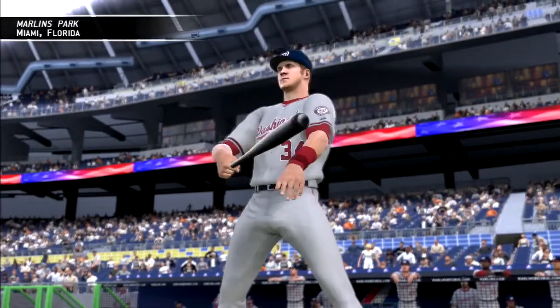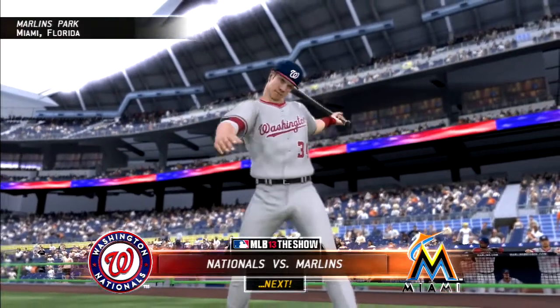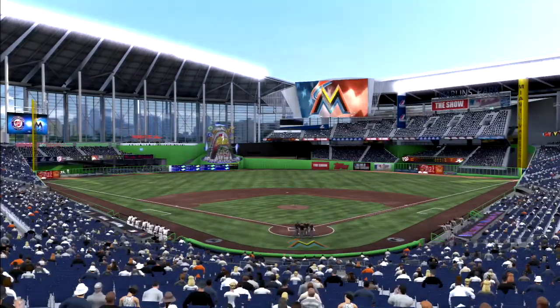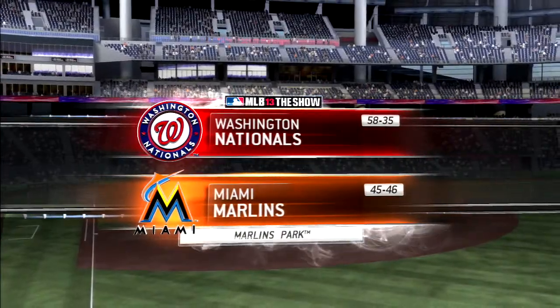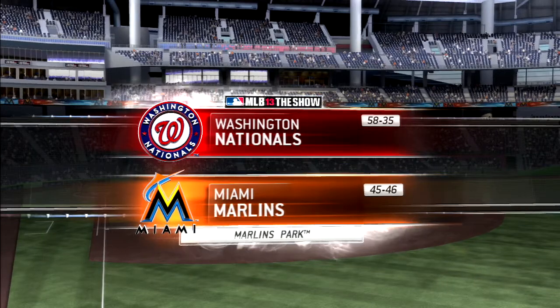Getting close to game time in South Florida. It's the Nationals and Marlins next. In its second season now as a big league stadium, there's a look at spacious Marlins Park in Miami. Tonight, the first of this three-game weekend series between the East-leading Washington Nationals and the Miami Marlins.